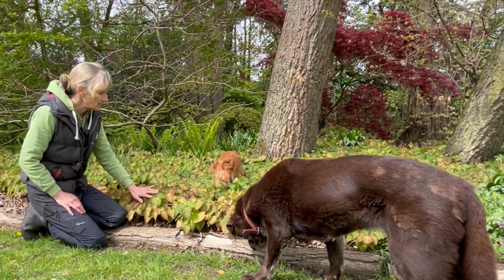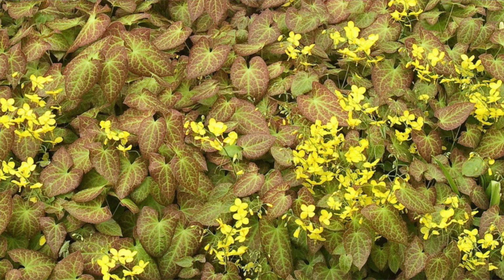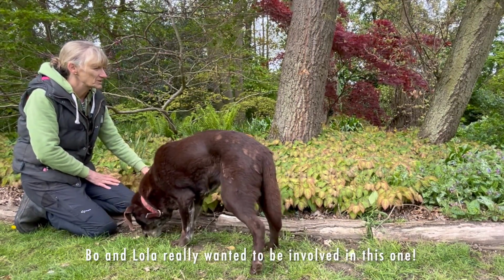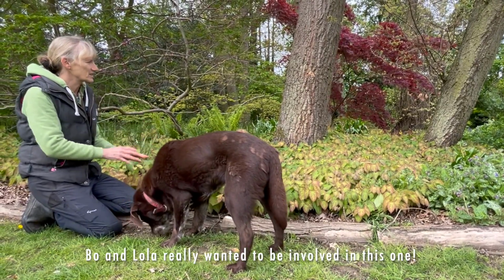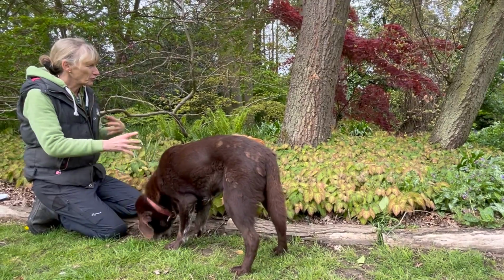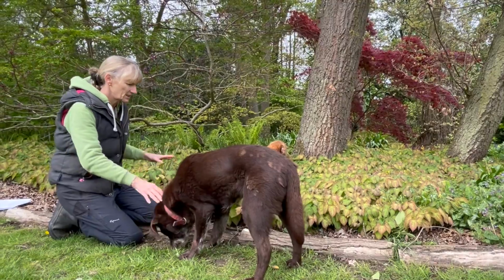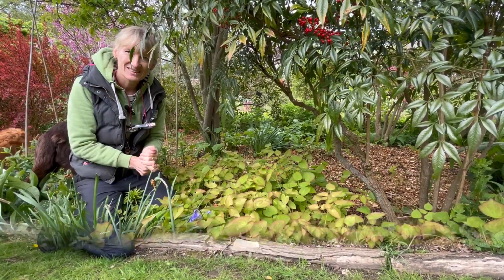They will do really well in dry shade where not much else will grow, but give them a little bit of moisture and they can actually become quite rampant, some of the varieties. This one in particular I would say is the most vigorous variety. It's a total weed suppressant. You won't get the weeds coming up in between it. So if you've got an area of dry shade under the trees and you don't know what else to do with it, then Epimediums are definitely a good choice.